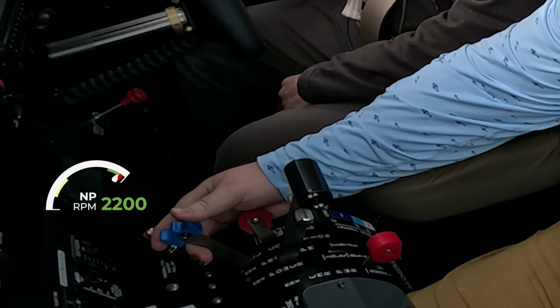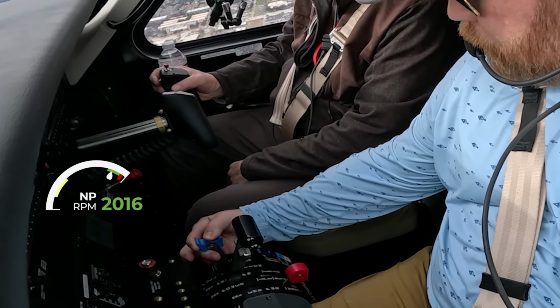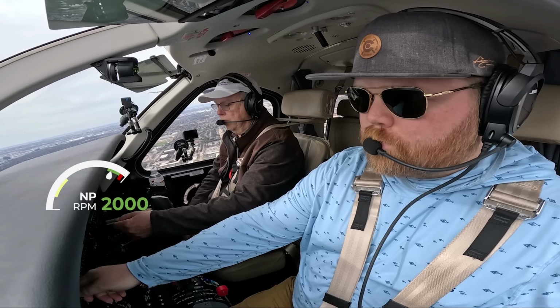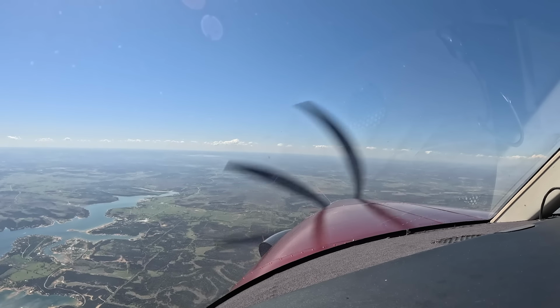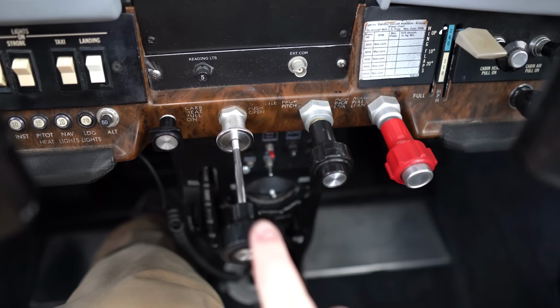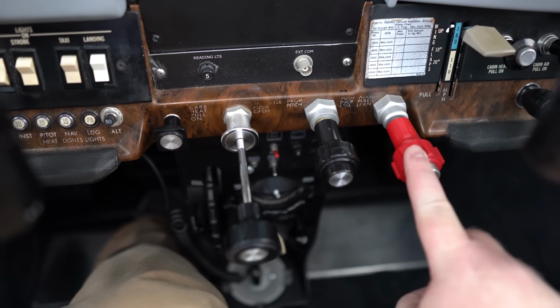But in the Kodiak, during the climb, you reduce the prop to 2,000 RPM and you basically just leave it there the rest of the flight until right before landing, when you go full forward on the prop. You're not messing with the prop during the climb out, and it's really simple in that way. And similarly, there's no fuel leaning in the Kodiak. So in my 182, you're ultimately moving all three of those levers at various times. The throttle, the prop, the mixture, all three of them are going to move.